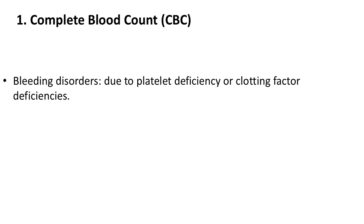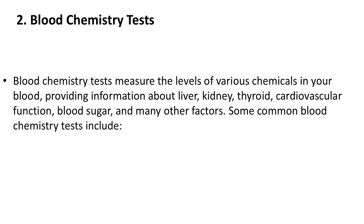Bleeding disorders due to platelet deficiency or clotting factor deficiencies. 2. Blood chemistry tests. Blood chemistry tests measure the levels of various chemicals in your blood, providing information about liver, kidney, thyroid, cardiovascular function, blood sugar, and many other factors.